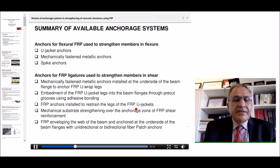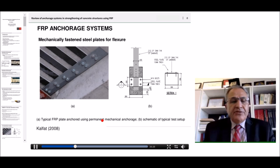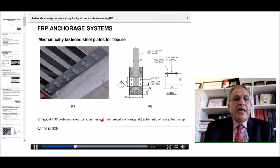I'm going to show some pictures, some illustrations of these different types of anchors. Let's look at this mechanically fastened steel plates for flexure. So you have the FRP laminates here in flexure. These are the black ones. Okay.